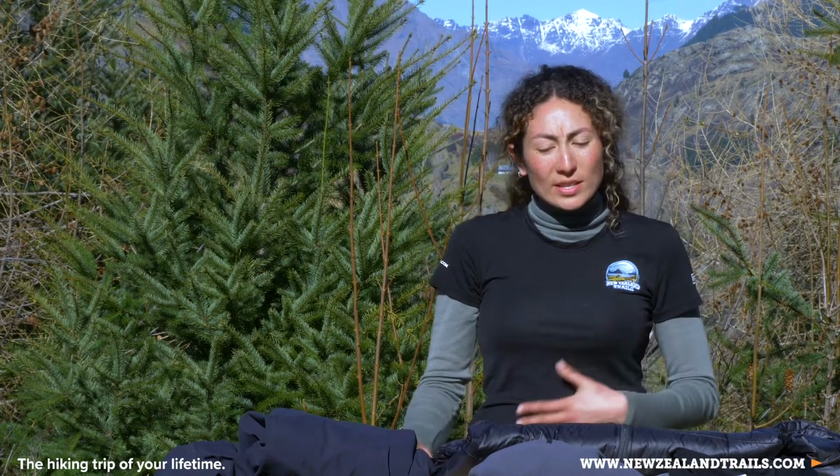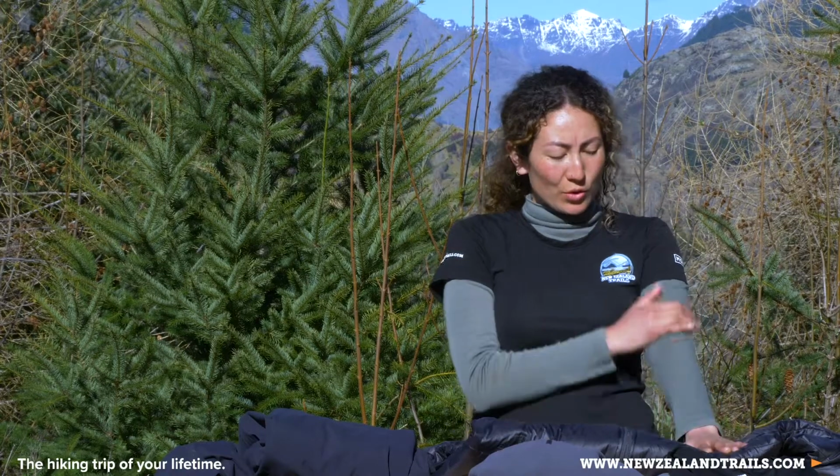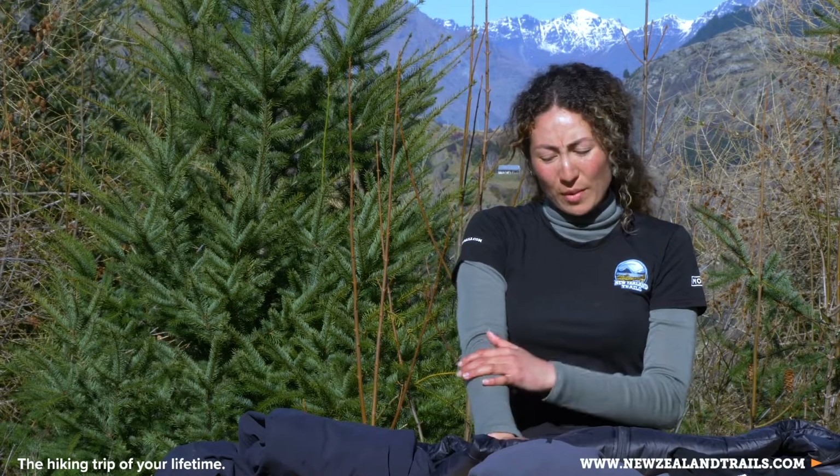So we'll move into our top half. We'll talk about layering and how we can use that system to work for us when we're out on the trail. So you can see what I've done here today. I've got my base layer on underneath my t-shirt, and when it starts to get a bit warmer in the afternoon, I can easily take that off from underneath and just be left in my t-shirt. Or if the weather decides to come in, then I can start to add layers.